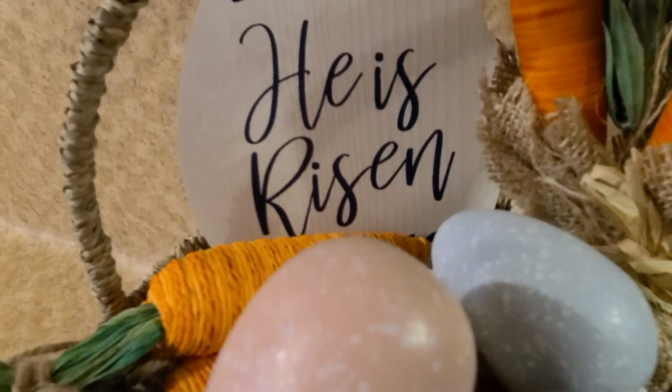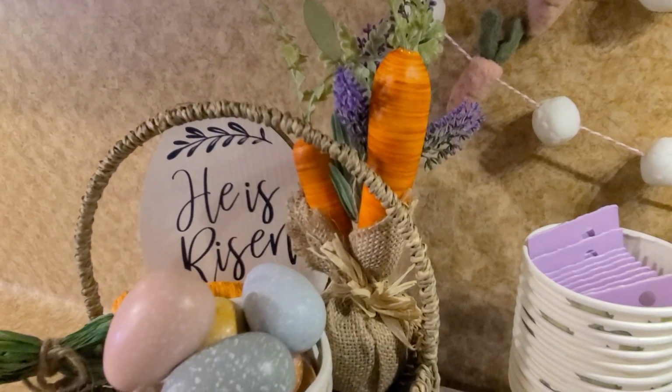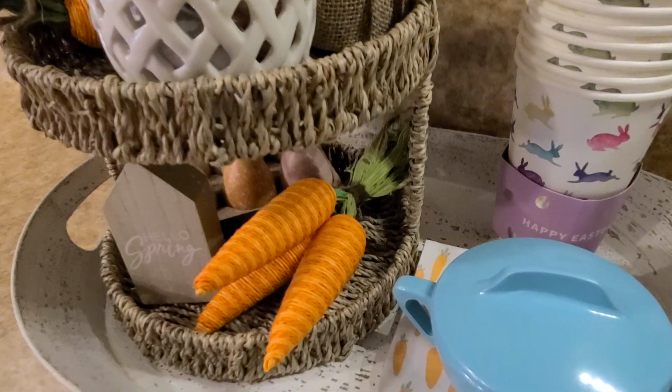Now here's the final look. I think it's very simple, but I really love it. I think it's super duper cute. Tell me in the comments if you have plans to decorate your coffee bar area for Easter.